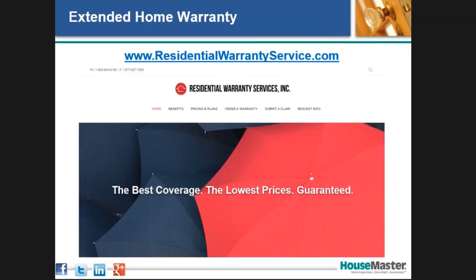Here's a quick snippet that you did off our website. The inspectors will make sure that you get an email about a week after the inspection about that offer, if you're interested in it. But it's completely optional. You can take advantage of it, you don't have to. You can always go to our website to look at the benefits, the plans, the pricing and everything like that.